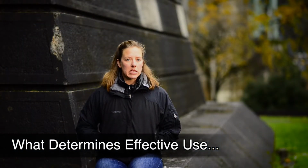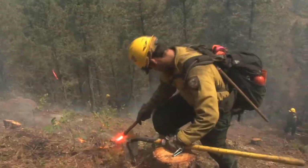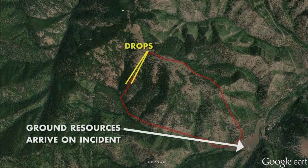What that specifically means is that we look to capture not just what the aerial assets are doing, but why they're being ordered, what they're actually doing when they get there, what is the outcome of their actions. And we're also looking at that in conjunction with what ground people are doing, what the needs are on that fire, what's happening in the moment. And we're also looking at weather, terrain, all of the factors that go into the dynamic environment of wildland firefighting. We try to paint an entire picture.